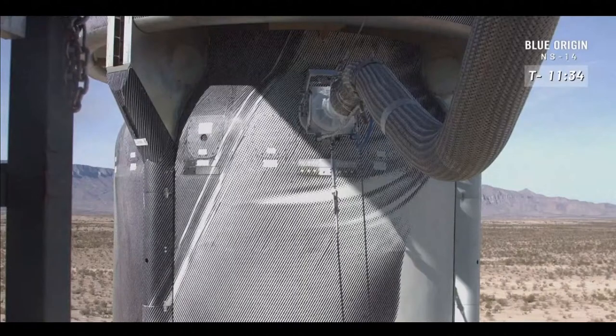All right, thank you everybody for joining us for our 14th New Shepard launch to space. We are at T-minus 11 minutes and 30 seconds to go until launch. I understand we have just cleared the hold. Our team is ready to go, so thank you so much for your patience. Let's get ready to launch this rocket. I'm super stoked that we're going forward.